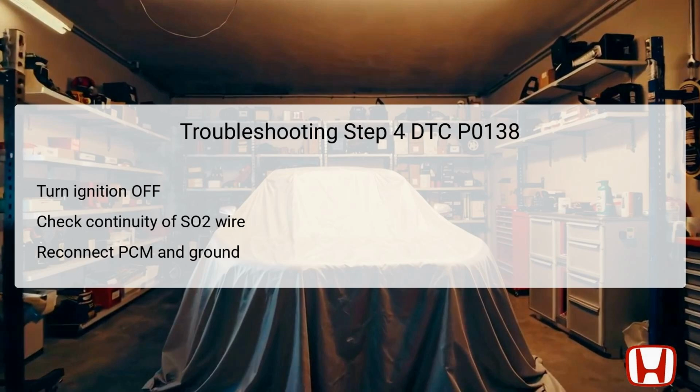Once the SCS line is jumped, disconnect the PCM connector B, specifically the 49-pin connector, to facilitate continuity testing. The next step requires measuring continuity between the test points, with the first test point at terminal number 46 of the PCM connector, and the second test point grounded. A successful continuity test confirms that the wiring is intact, allowing for updating the PCM software if necessary.